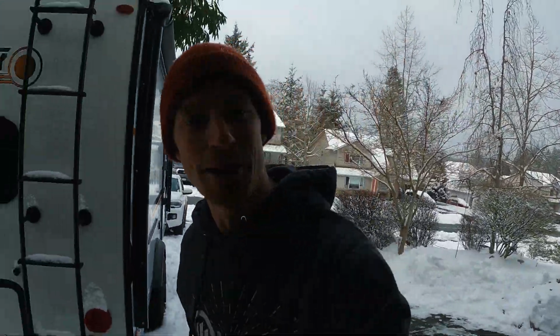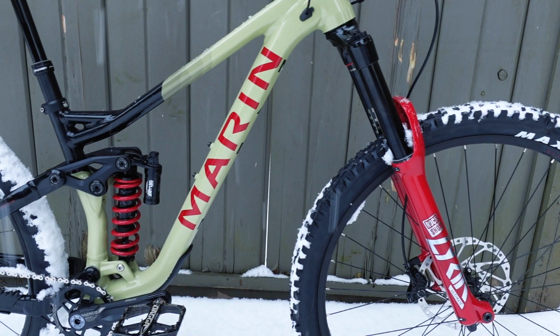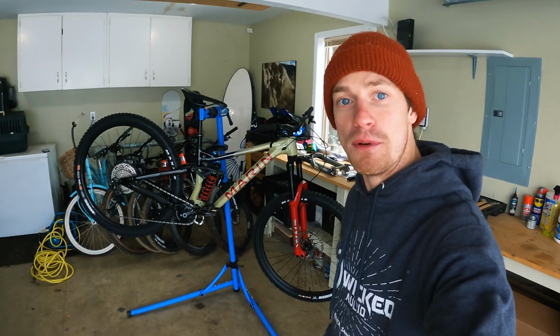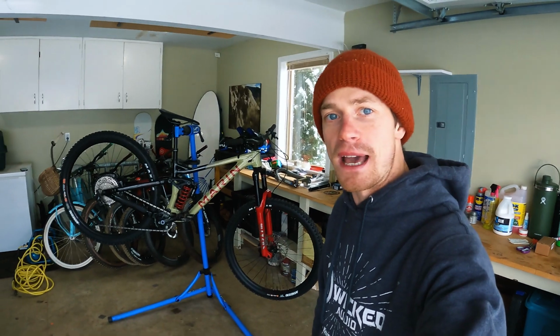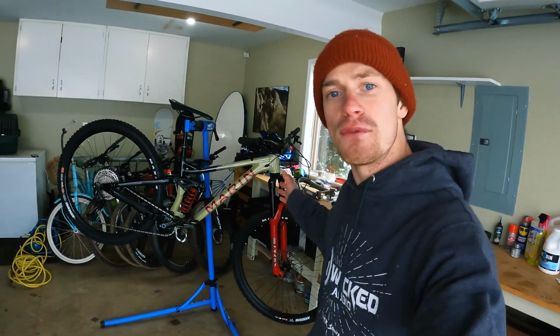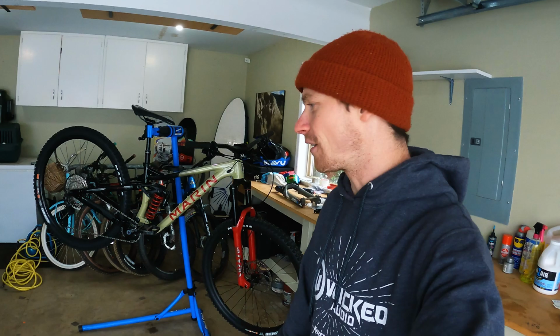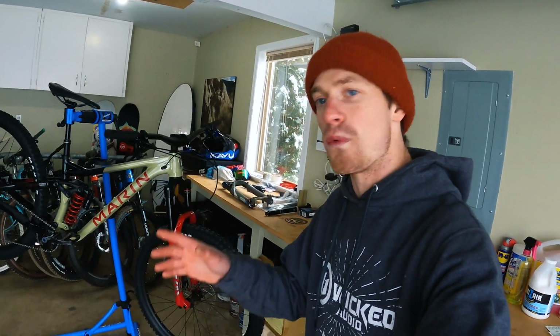To make things a little better though, I did get a really nice surprise from Marin this week. I was expecting just a frame and I got a complete bike. I got the Alpine Trail XR, as you can see right here. I'm really excited about this bike because I looked it up again after they sent it and I was blown away by the price of it. This thing retails for only $4,800 Canadian, or $4,799 exactly. That is such a good price, and that's full retail too. It's such a good price for what you get here.